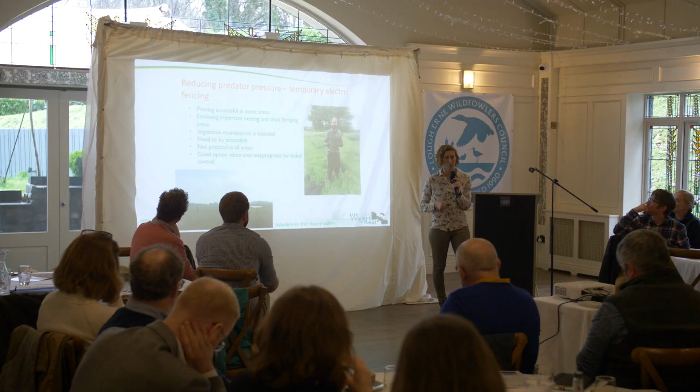So we aim to put our fences over quite large areas. We weren't fencing individual nests, as you might do with curlew. We're trying to fence 2-hectare plots and maybe get in 5 or 6 lapwing nests, a couple of redshank nests in each fence, to really make them worthwhile.